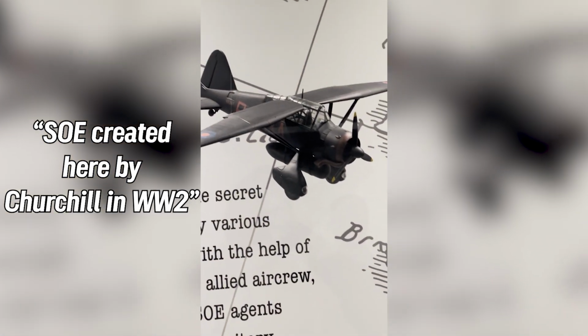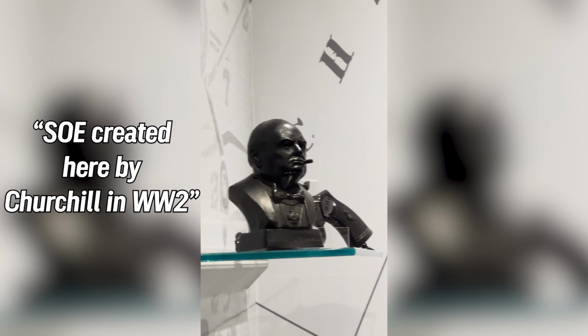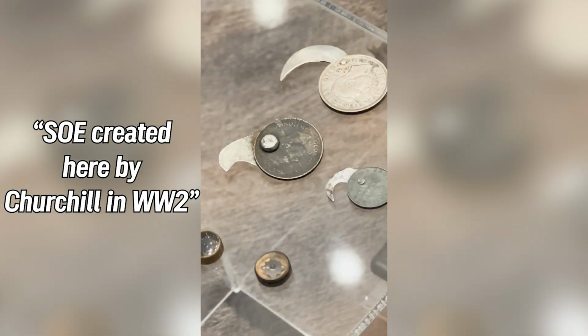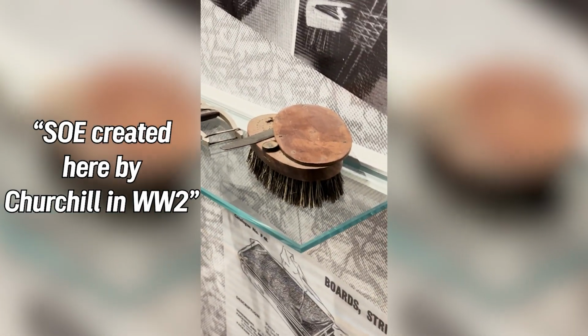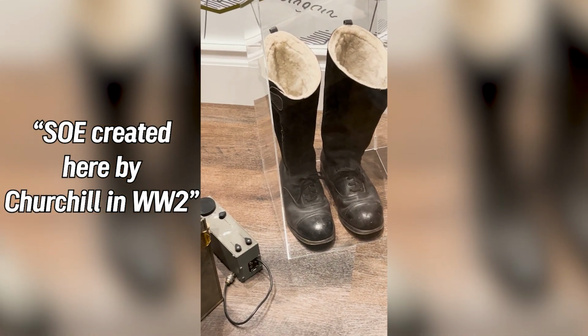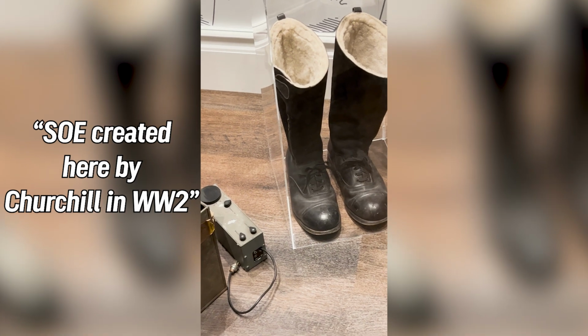As you can see here, this is a compass set into studs on a collar. This is the Lysander plane that was used to ferry agents into Europe. There's a bust of Churchill himself, who founded the SOE in this very hotel in 1940. Here are some coins with a concealed knife inside them for close quarters combat. Here is a pilot's brush, which includes a saw and a compass inside it as well. Here are boots, which you would have taken a knife to, to rip away the upper sections once you'd landed safely to transform them into plain shoes.